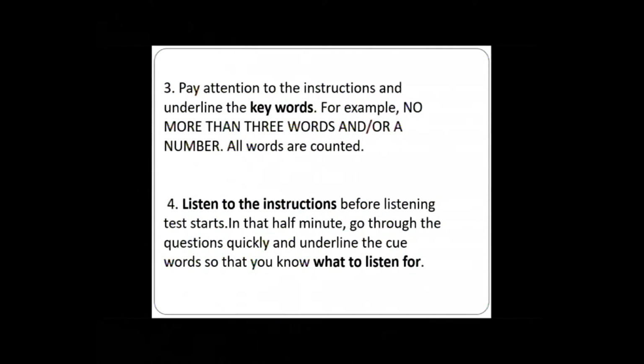Listen to the instructions before the listening test starts, because in every audio there are instructions which you have to listen to very carefully. In that half minute, go through the questions quickly and underline the keywords so that you know what to listen for. I will reinforce this point. Students, why is it important? I have seen the students do not pay attention to this instruction. When the audio says, before you listen to the audio, read question 1 to 5 or read question 6 to 7, I have observed the students do not read the questions.